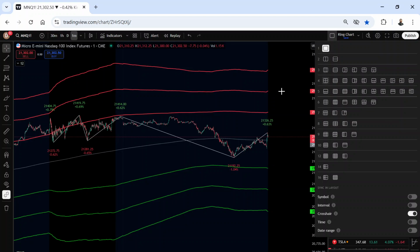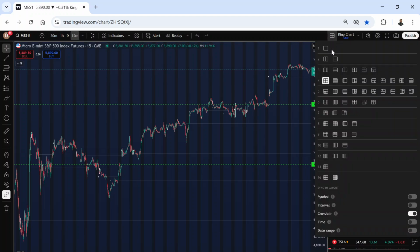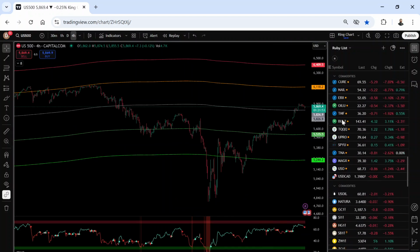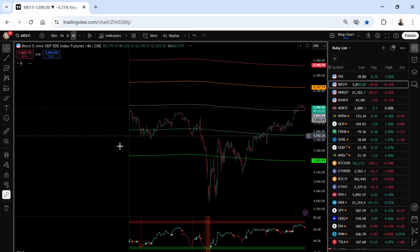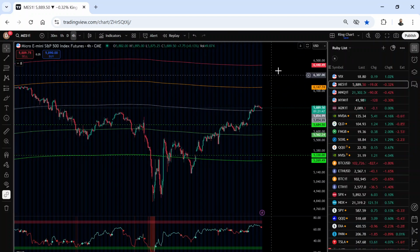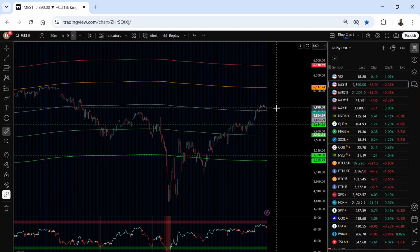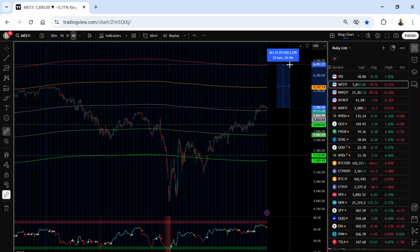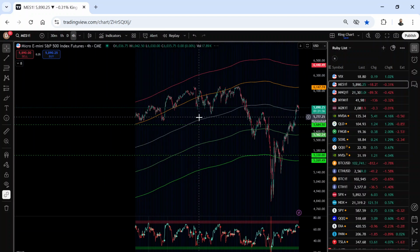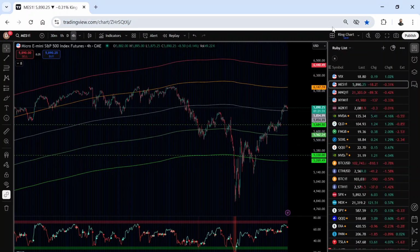So let's go and see how things are. Before I go to the point of control chart, let's look at the long-term target, and we'll start with MES. This is the MES chart. You can see here target 6440 from where we are right now to the year end, looking for another, let's say, 9.5% pump. So this is the area. So we do touch the red line in a bull market. So keep an eye on that.